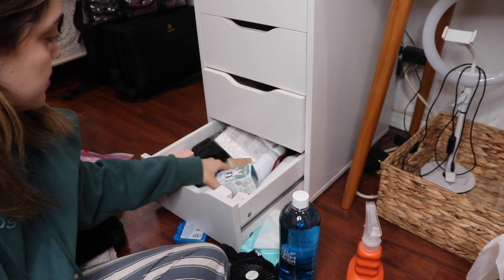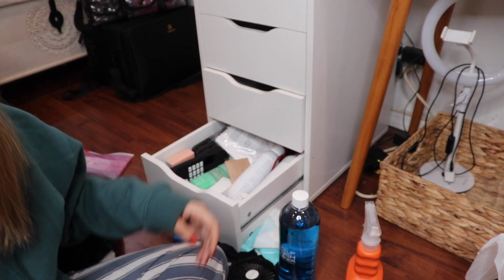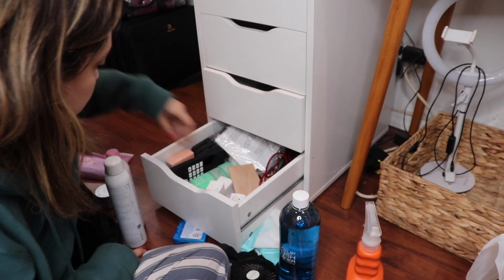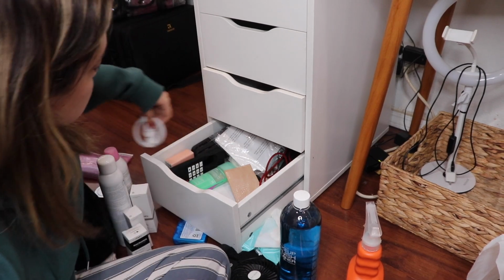Alright, I think I'm just gonna fast forward this because it's just gonna be me leaning here, but yeah, trying to organize everything, make everything make sense.